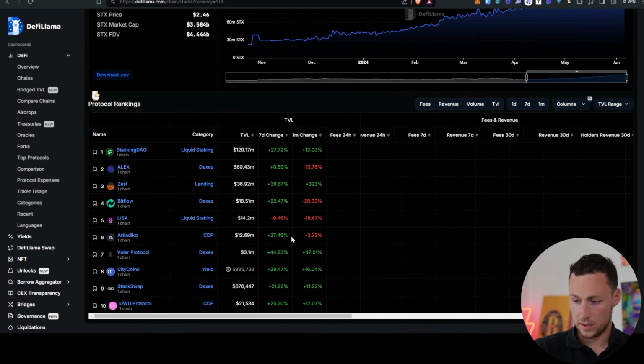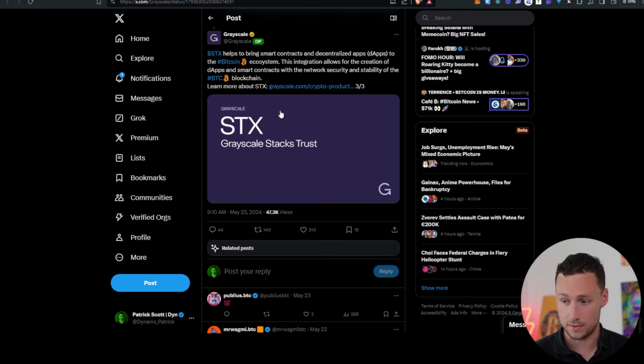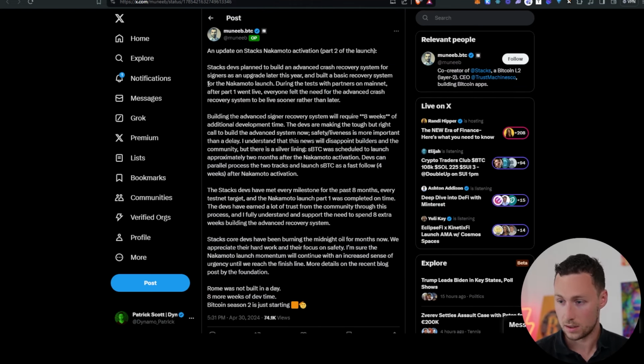And it's been developing rapidly, where they have a solid 10 active applications right now, and we're going to go through most of those today to talk about farming opportunities on them. Some other important updates on Stacks that happened recently is Grayscale, a couple weeks ago, launched a Stacks Trust. So this is a new way for investors to get access to STX or exposure to STX through a more traditional investment vehicle.